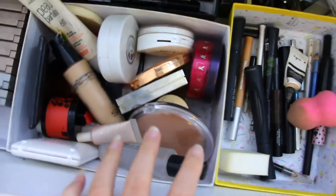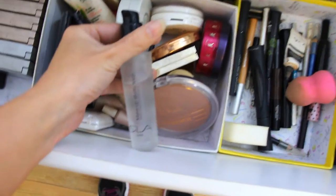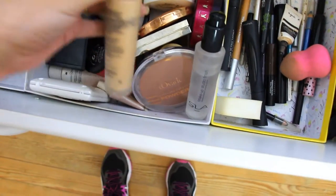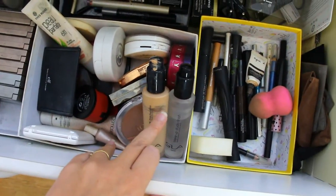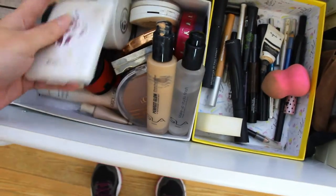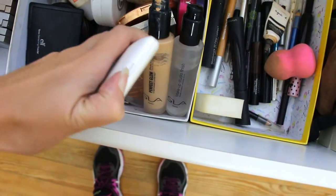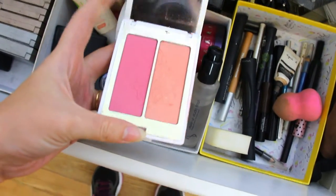Here it's all about foundation, blushes, highlighters. So here is a base from Serge Louis Alvarez that I really love, and to go with it I have the foundation, which is really my favorite foundation. It's covering, mattifying, it's just perfect. Here it's a blush from Kiko, double blush. We'll try to open it to show you. I'm not going to show everything, but this one is really pretty.